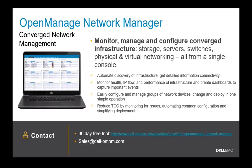We wanted to pause here for a minute, and I want to transfer back to Bill about the benefits of Open Managed Network Manager. He's actually from the team that develops the software, but Dell has put a lot of focus on this software system, and we feel that this system is the right solution for customers, both small and large, that can benefit from all the functionality of this multi-vendor networking management system. Bill, can you tell us a little bit more about the features?